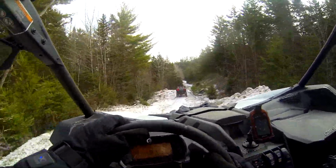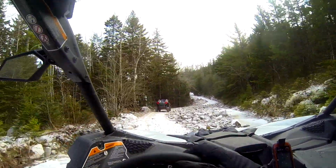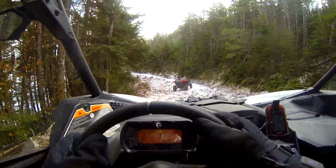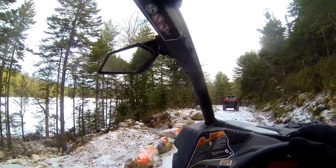Coming down this hill, it's just another reminder of the washouts that happened because of all of those heavy rains over the summer. There's still parts of the trails that are absolutely inaccessible because of that. You can see that some of the ATV clubs, or somebody at least, did some work with an excavator or something along this washout going downhill in order to make it passable.